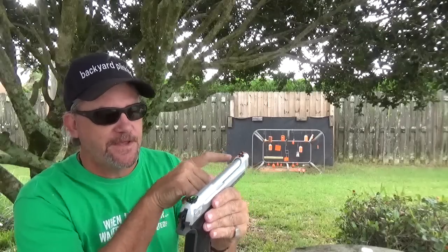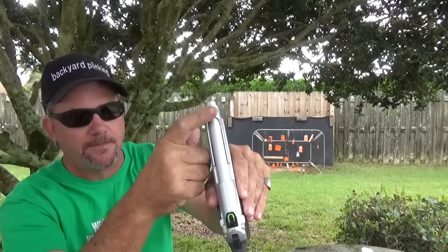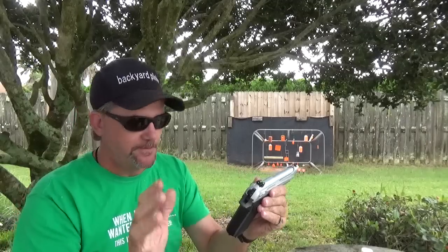The rear and the front sight are fiber optic. Green at the rear, kind of a reddish orange at the top, which is nice because it's a good contrast. Non-adjustable. They are what they are.